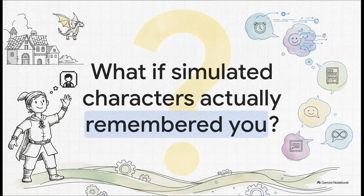To really set the stage here, I want you to ask yourself a quick question. What if simulated characters actually remembered you? If you've ever played an open-world video game, you're probably pretty familiar with how clunky non-player characters, or NPCs, can be. You can literally save their entire village from a dragon, and 5 minutes later they'll greet you like a total stranger, repeating the exact same pre-recorded line of dialogue. But today, we're looking at the holy grail of interactive computing. We're talking about computational agents that actually live, remember, reflect, and socialize in an incredibly believable way.